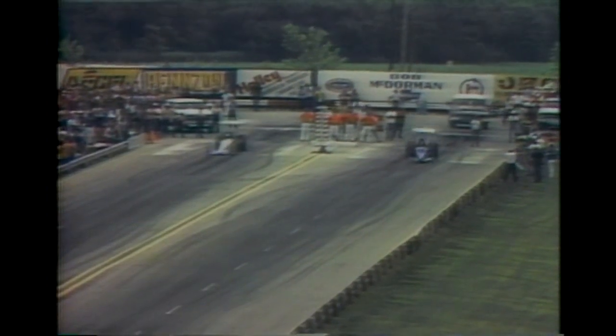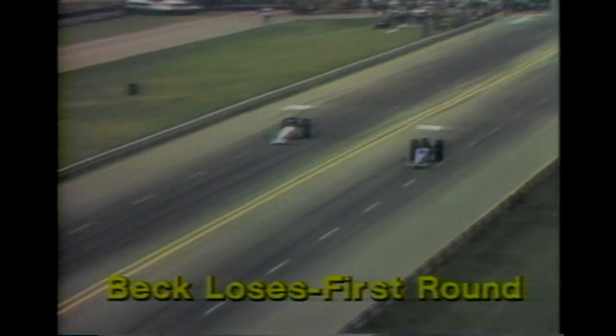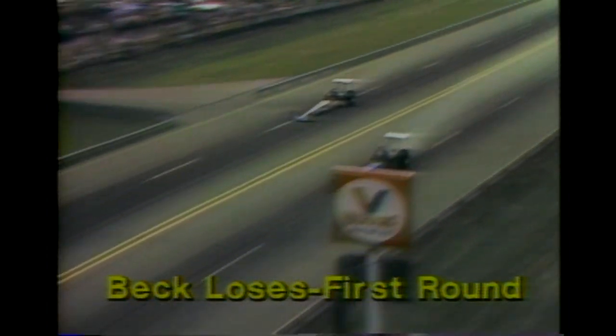While Beck qualified on that run that produced the incredible engine explosion, the new engine he put in for first round of elimination did not perform up to standard. Paul Longnecker defeating Gary Beck in the first round. Another tough racing day for Gary Beck.